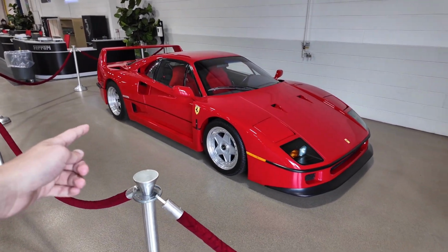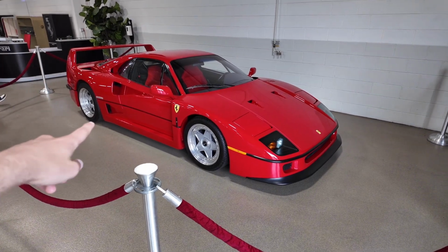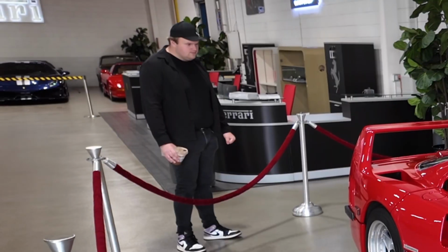And I think this one's just inventory here at Lake Forest. Looks super nice. Original paint by the looks of it, because you could still see the weave of the carbon. And Tim's just admiring it over there.